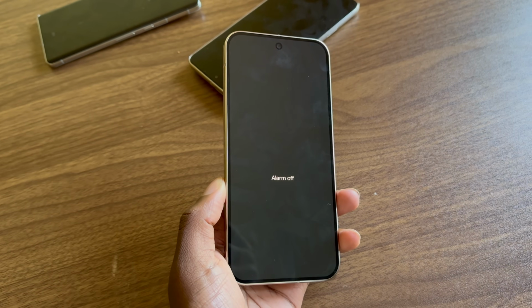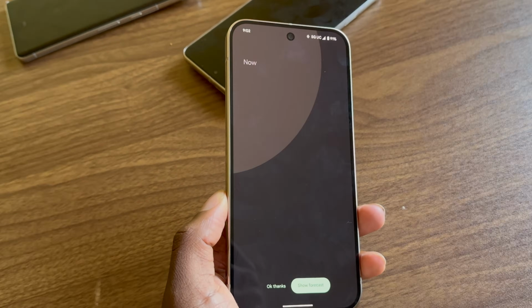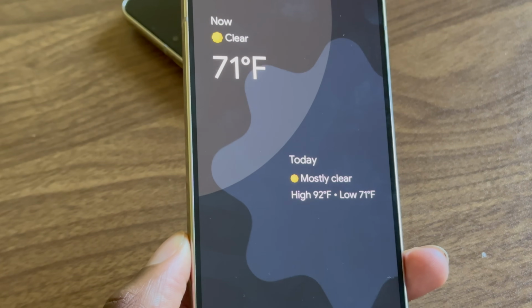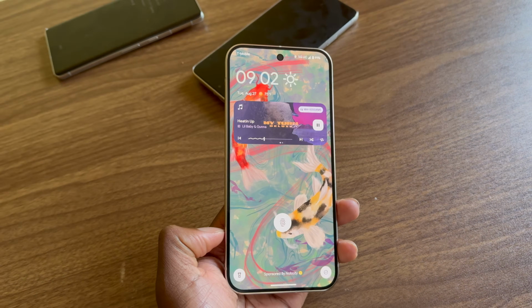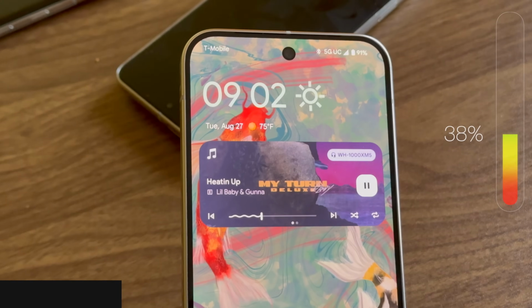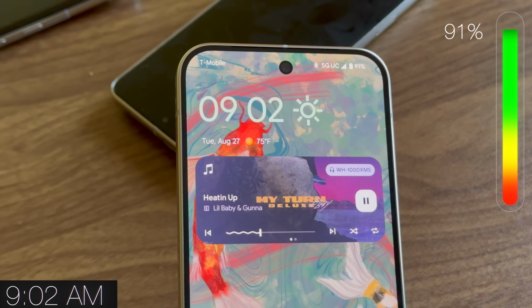Another nice feature, once alarms are done, you can actually get the current weather and the forecast for the day. So I think that's a pretty nice touch once alarms are done. So I would recommend having that enabled. But doing a quick battery check, it's at 91% at 9:02.